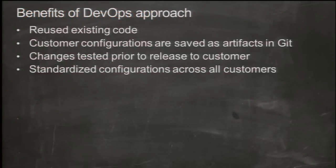So what are the benefits of this approach? First is we're reusing existing code. Because there are a lot of cookbooks out there, we're getting help from the community by being able to develop these cookbooks a lot quicker. We're obviously making our own changes. At times we commit back to the community. Secondly, we've got customer configurations that are saved as artifacts in Git.